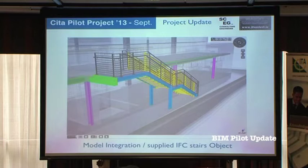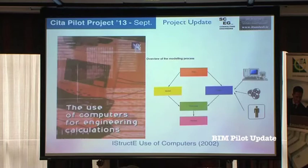We said before that a picture speaks 1,000 words. A BIM model is effectively 1,000 pictures. So the highlighted section is actually the stairs object that would have been modeled originally in the original authoring tool, and then that's overlaid with the Tekla model. And again, you can see the quality detail.